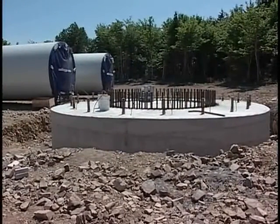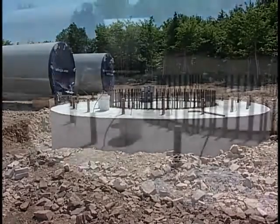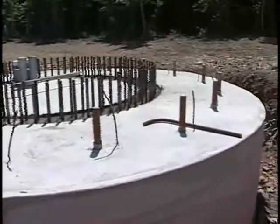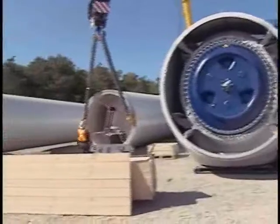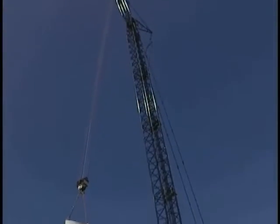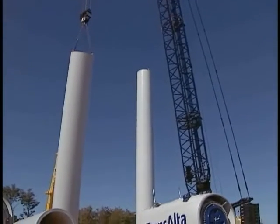So the turbine begins with a concrete foundation. It's approximately 5 feet thick. It has about 65 cubic meters of concrete in it. It also has 18 rock anchors that extend down about 40 feet into the soil, and basically it's all rock up here. After that is complete, we have a small crawler crane come along. It's 230 tons. It erects the first 2 tower sections, which is followed by the larger 440-ton crane.